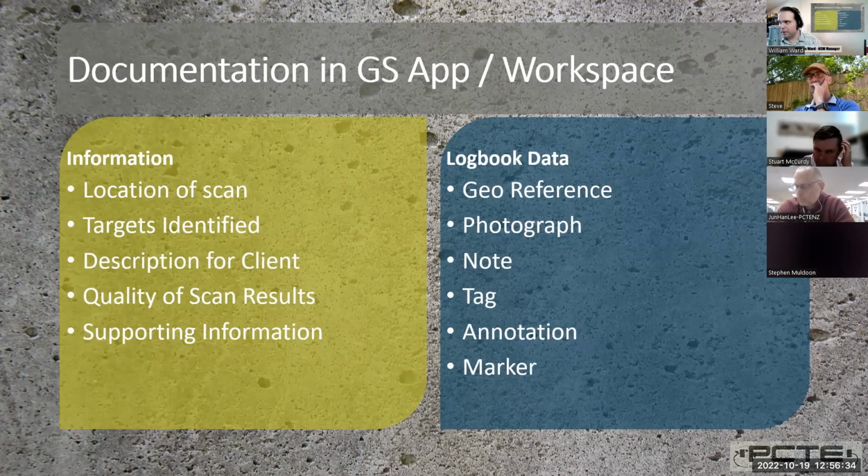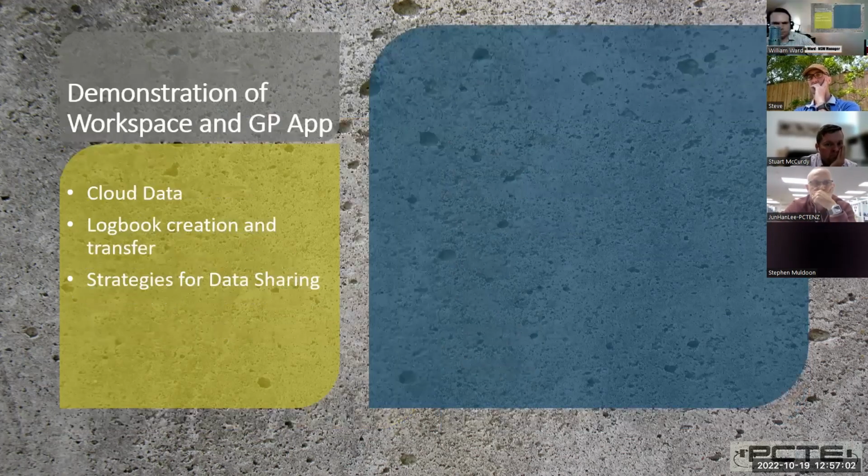And with the GP application, we can collect the location the data was taken. Now, this isn't to the centimeter or to the meter. This is, we were working at an office building on French Street, number 32. That's the level of that georeference information. We can store photographs. We can take written or audio notes. We can also write on, tag, annotate, and mark our scans. So let's do some of those now.